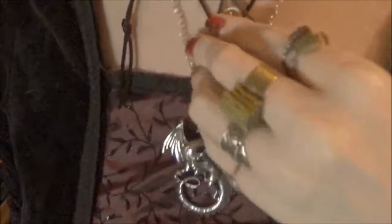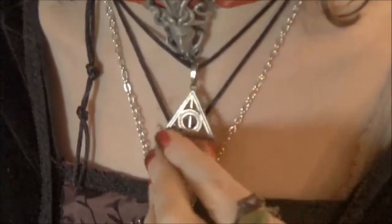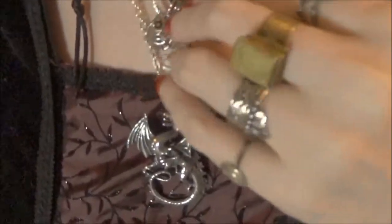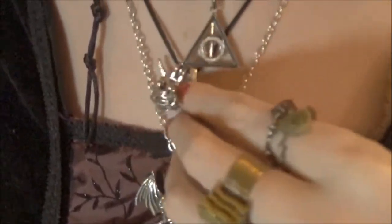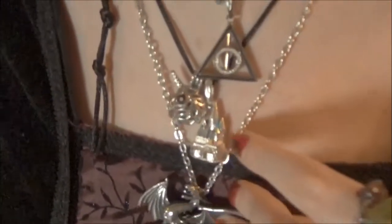He's the largest piece I have on at the moment, and I've got him with a fantasy themed layer. I have Grindelwald's pendant, which I got from Noble Collections in a recent Harry Potter jewelry haul. And then I'm wearing the castle with the unicorn together. That's Hogwarts, and I have a unicorn bead cage, again from a recent haul. A nice big jewelry haul I recently did. If you missed it, check it out.